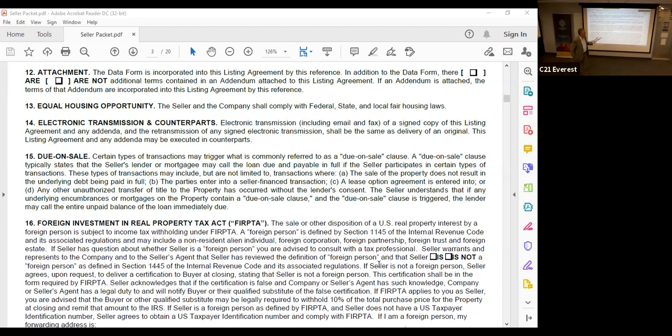Section 14 is electronic transmission and counterparts. What this one is saying is that we're agreeing that we can email, and it says, and fax, which, when's the last time you sent a fax?